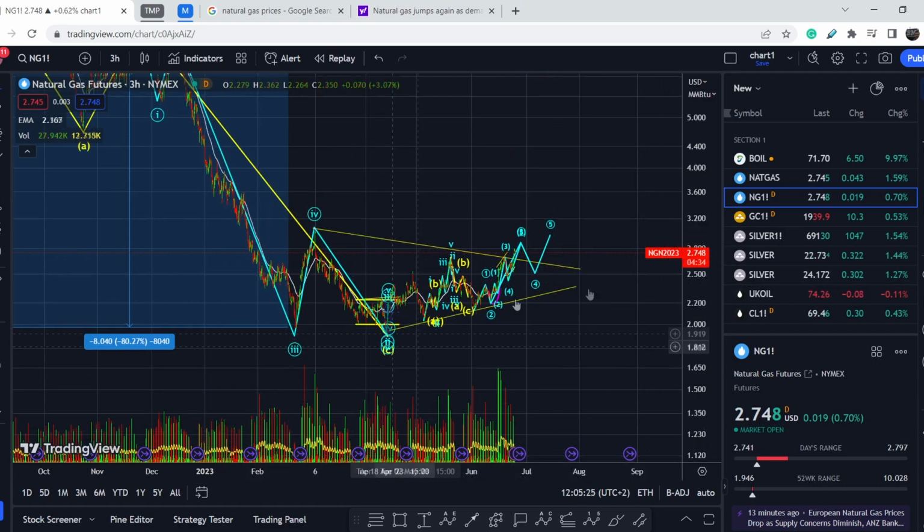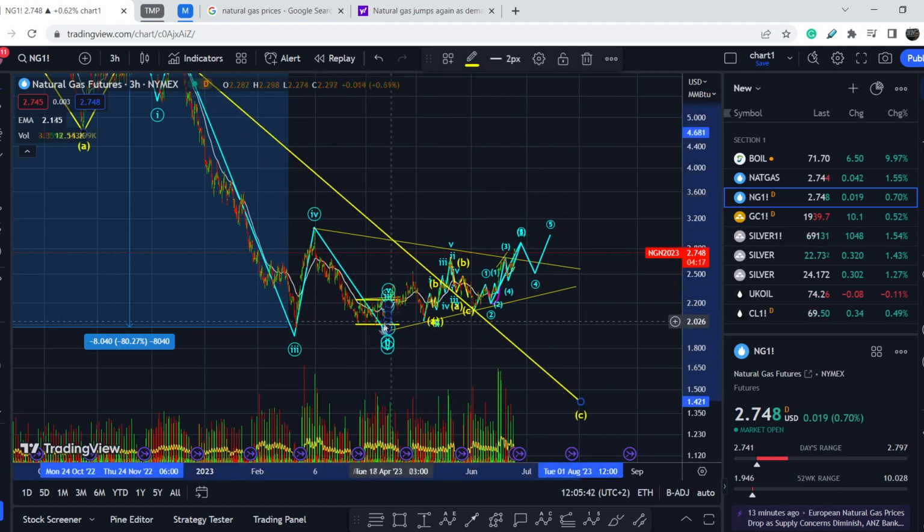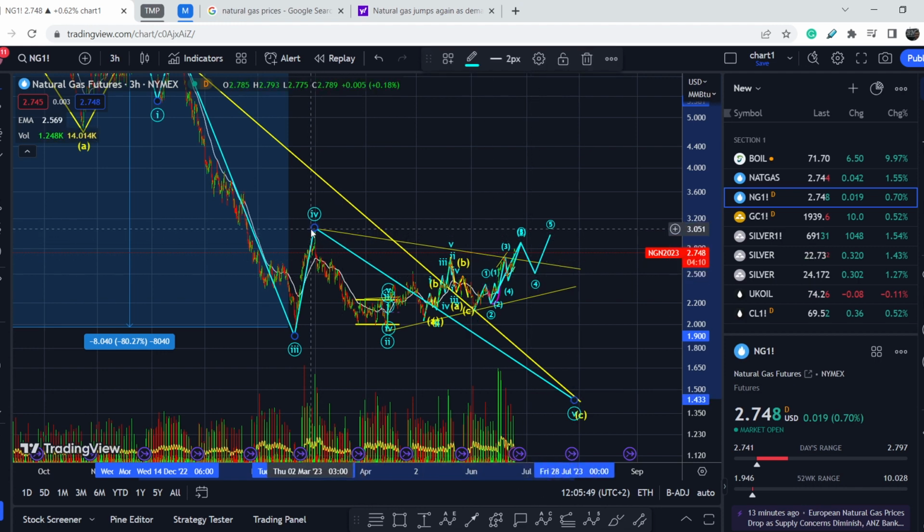And as you can see, we are in the symmetrical triangle that usually has the breakout to the side of the trend continuation. And in this case, we have to see the breakout to the downside to complete, let me show you, to complete this movement of the C wave, and to complete the internal fifth wave right here. But if this asset breaks this range, another leg to the downside will be pretty much invalidated. And in this case, this asset becomes more bullish than bearish.